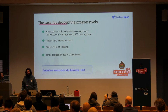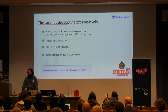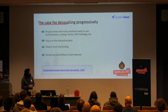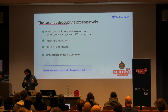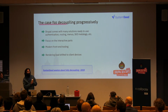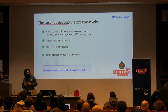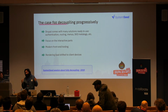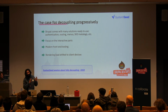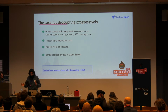And yeah, the subject of today is progressively decoupling. At System Seed, we have a lot of experience with fully decoupling. There is a talk from 2019 about the subject if you're interested in fully decoupling. But we believe there is complexity that comes with fully decoupling. So if for your project, you want to focus on one interactive part or two, and leave the rest to Drupal, like routing, authentication, SEO meta tags, stuff like that, then decoupling progressively might be your thing. It's kind of a budget decision also.